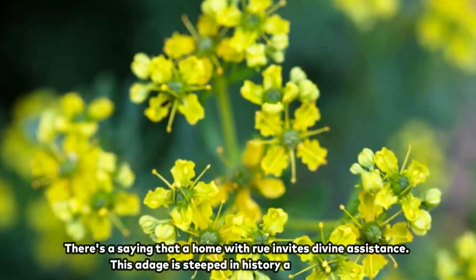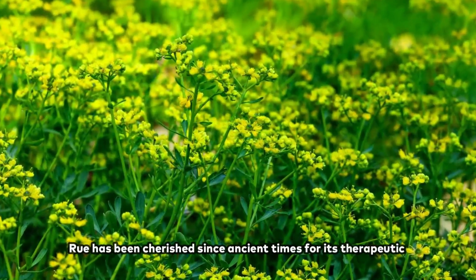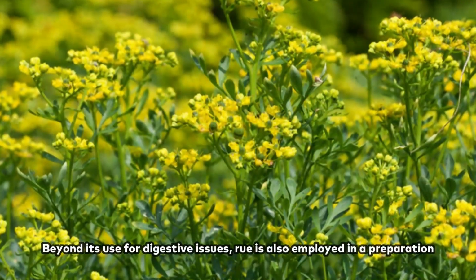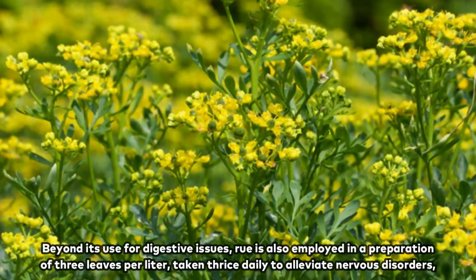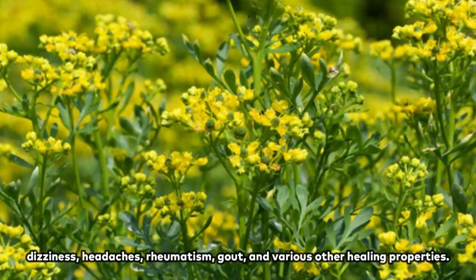This adage is steeped in history and mysticism. Rue has been cherished since ancient times for its therapeutic and spiritual significance. Beyond its use for digestive issues, rue is also employed in a preparation of 3 leaves per liter, taken thrice daily to alleviate nervous disorders, dizziness, headaches, rheumatism, gout, and various other healing properties.